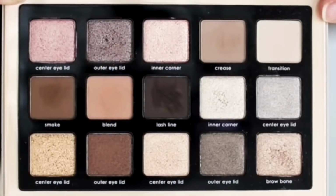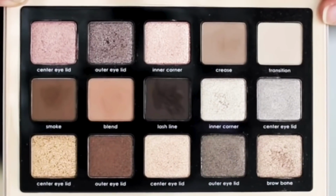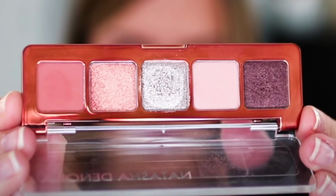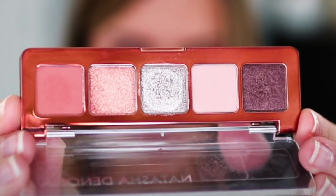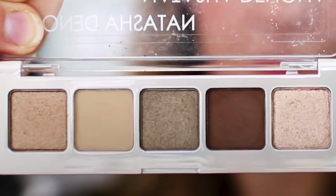So I was gonna talk about the Natasha Denona Glam palette, and then I realized I use the Mini Glam palette and Mini Zendo as much as I do this one. I mean, of course, the Glam palette has more versatility just because it's a larger palette, but I appreciate how quick and easy it is to use these as well, and how cost effective these are. These are priced really well for the quality you get. It's Natasha Denona quality in these palettes, and they're 25 bucks.